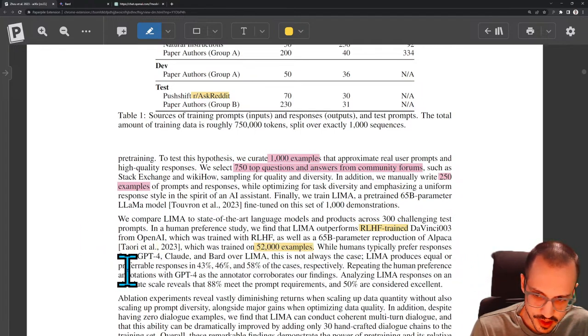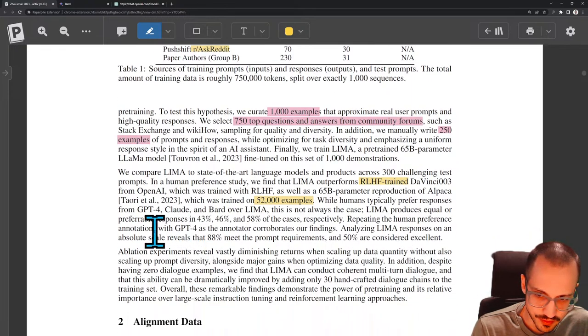While humans typically prefer responses from GPT-4, Claude, and Bard over LIMA, this is not always the case. LIMA produces equal or preferable responses in 43% and whatever, basically 50-50. Repeating the human preference annotations with GPT-4 as the annotator corroborates our findings. Analyzing LIMA responses on an absolute scale reveals that 88% meet the prompt requirements and 50% are considered excellent. Okay, so a lot of numbers, but basically what they're trying to say is that this giant model that they fine-tuned on a very limited set of examples is basically comparable to already existing models.